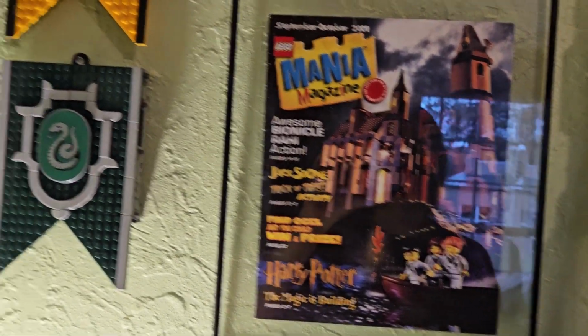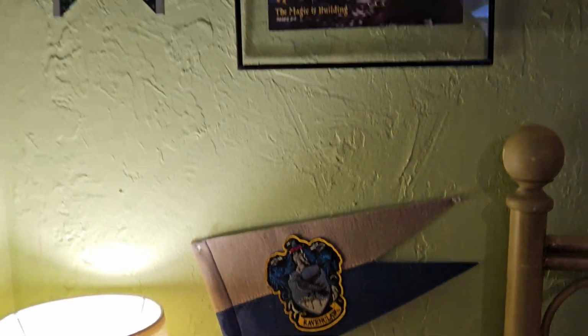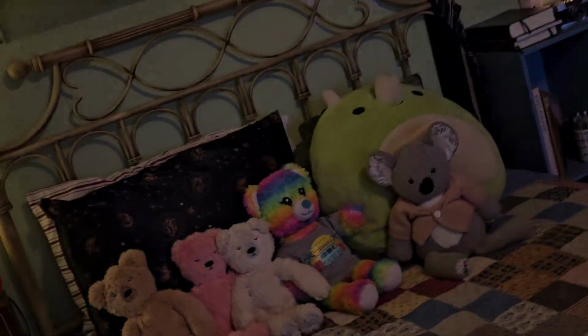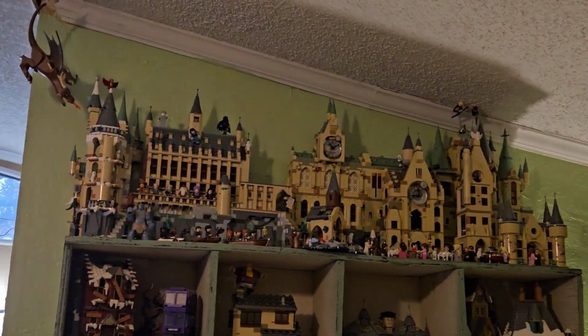Wow, you can see me. And then the other 2 banners are right there. And then a little banner there. And then let me back all the way back up. Here you can see this has not changed.